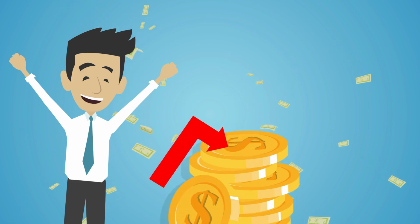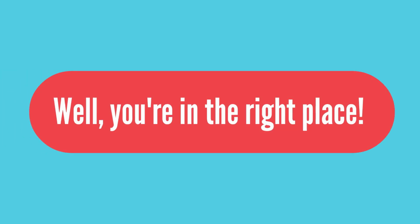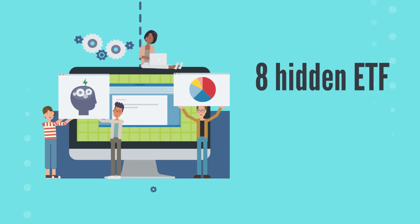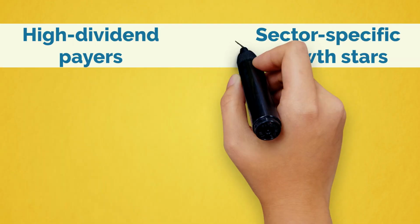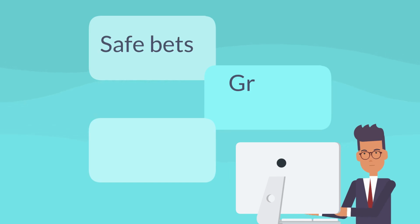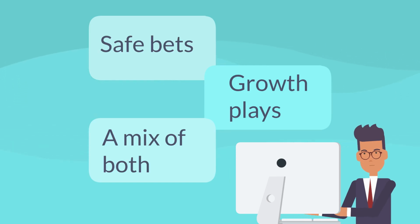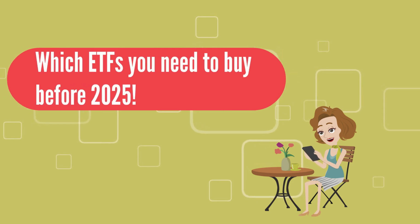Are you looking for affordable ETFs that pack a punch with high growth potential, steady income, and unbeatable value? Well, you're in the right place. Today, I've got 8 hidden ETF gems, all priced under $100, that could set your portfolio on the path to serious gains. From high dividend payers to sector-specific growth stars, these ETFs have the potential to deliver double-digit returns while providing stability in an unpredictable market. Whether you're seeking safe bets, growth plays, or a mix of both, these funds have something for everyone. So stick around to find out which ETFs you need to buy before 2025.